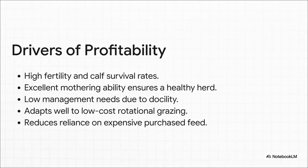And here's why that profitability works. It comes directly from all those natural strengths we've been talking about. Think about it. You're spending less money on vets because they're so disease-resistant. You're spending less on fancy feed because they do great on just natural pasture. And because they're super fertile and amazing mothers, your herd just grows. It's the definition of a low-input, high-output system.